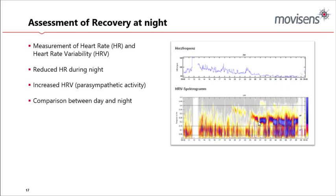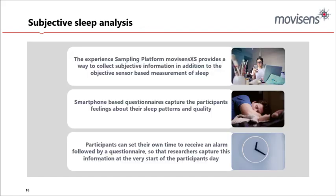And you can see the activation here in the high frequency spectrum band, in the spectrogram, where we're getting a lot more activity up here in this sort of regenerative phase of the evening. So we have an increased heart rate variability, and we can see a really clear difference here between day and night and what's happening. So then we move on to things like subjective sleep analysis.